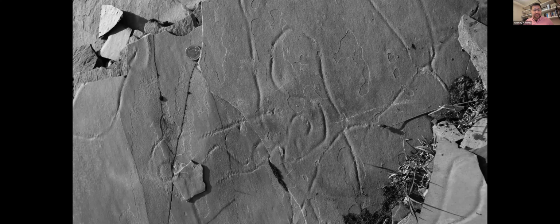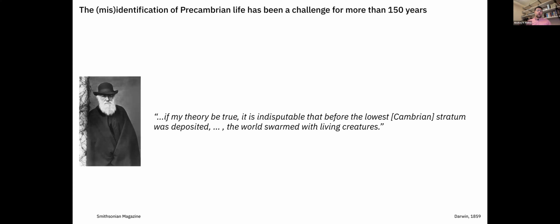But before I get there, I really want to start with a much broader statement, which is the misidentification of Precambrian life has been a challenge for more than 150 years. There was some dialogue in the chat before we even started this presentation talking about pseudofossils. And it turns out that for the last 150 years, we've really struggled to understand whether a fossil is biotic or not. And even once we understand that, we struggle to understand what those organisms were doing in the places in which we find them. This problem goes all the way back to Darwin.